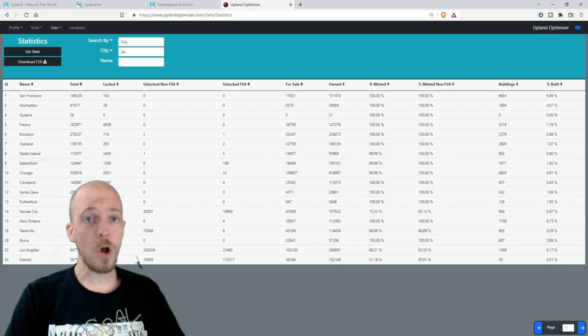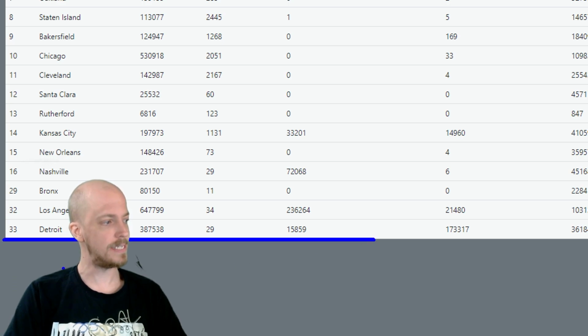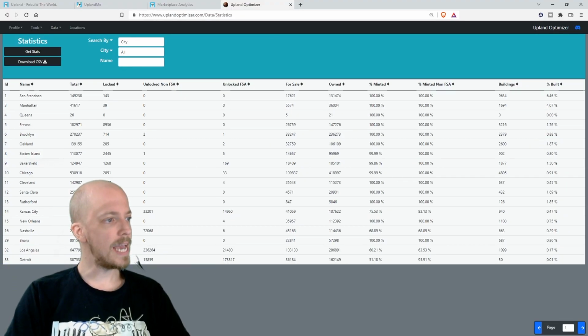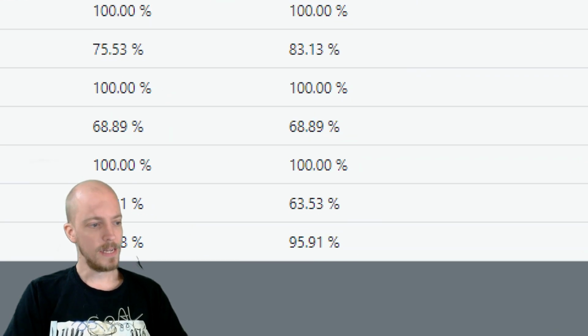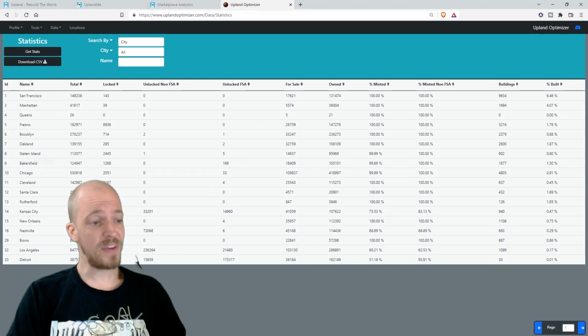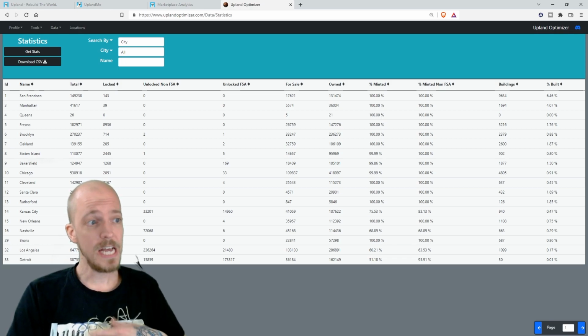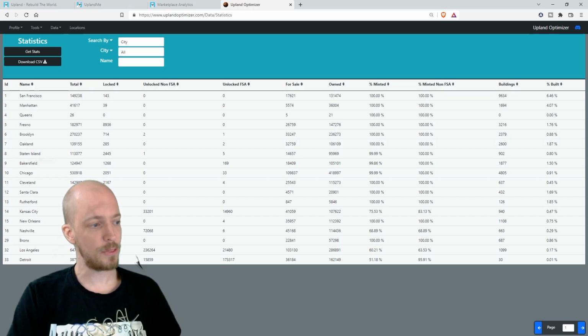One very notable thing here, looking at Detroit, which is the bottom of the list, when we look at the unlocked minted non-FSA percent, 95.91% of the non-FSA properties have been minted in Detroit already. That means that effectively for non-FSA, there's not really much there for us to do from that perspective. New players, phenomenal place. Still tons of properties unlocked FSA, right? 173,000 properties. Beautiful place to start for a new player.